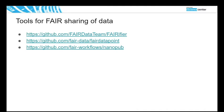So what you're looking for is not how to make your software fair, but software that can facilitate you complying with the FAIR principles. These three resources, the data verifier, fair data point, and nano publication, are three tools developed by different teams that can help you to publish your data in compliance with the FAIR principles.